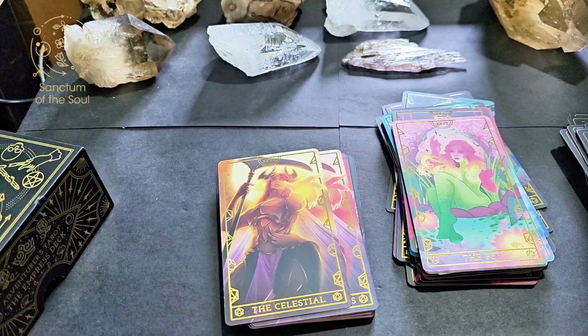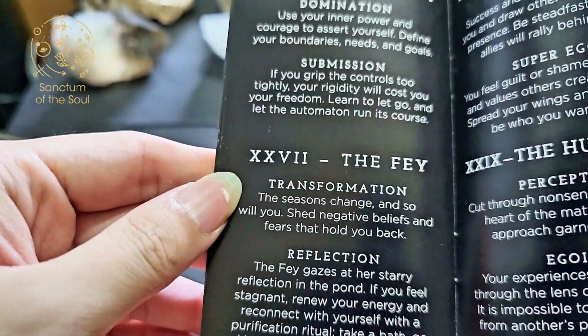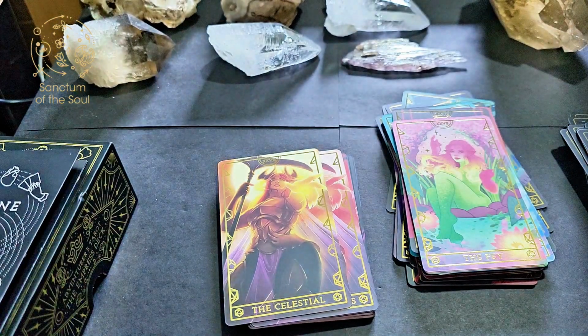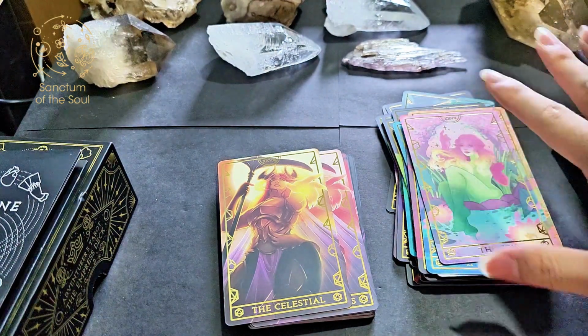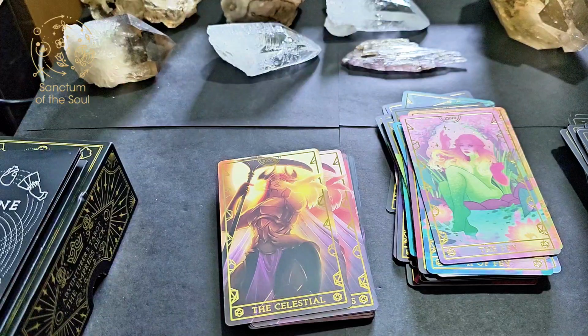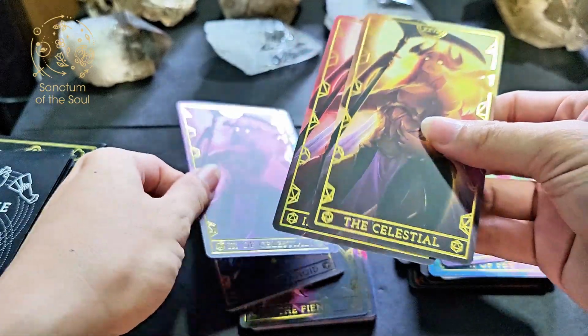According to the guidebook, which I do not know what it says. Okay, it says the seasons change, and so will you. Shed negative beliefs and the fears that hold you back. All right. That's an okay meaning, but because I'm doing all four of them in there, I don't think that meaning really sticks that well. It could be, of course, a push to kind of move on into the next cycle. So we have the celestial.